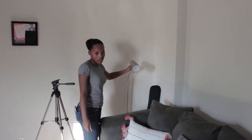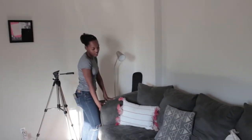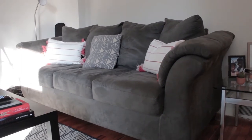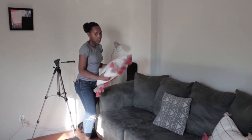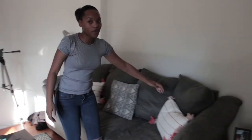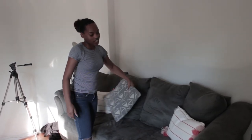We have this lamp from Target for $5. And here's the couch. We got it for $50 on Facebook Marketplace. I swear, if you're ready to get some cheap stuff, go on Facebook, because we got that from Facebook too. And then these two pillows that I got just to have pillows on the couch. Kevin doesn't like them, but they were $3.04 from Target. And this pillow I've had for years, and it's just here.